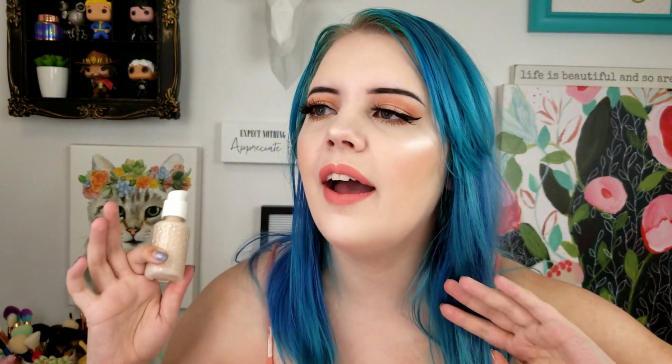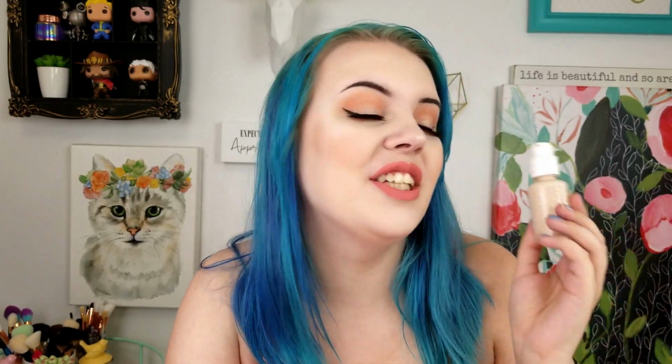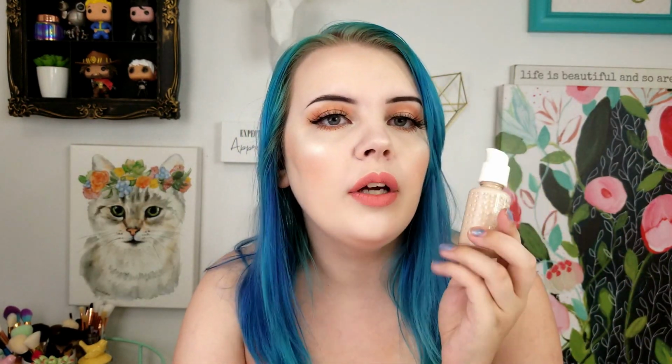Alright, so next up we have a foundation. This is literally my favorite foundation in the world right now. I am in love. Other than the Too Faced Born This Way, which I haven't gotten the nude shade of because there's none around me. This is my new favorite foundation, the ColourPop No Filter in the shade Fair 10. Oh, I use this almost every day.